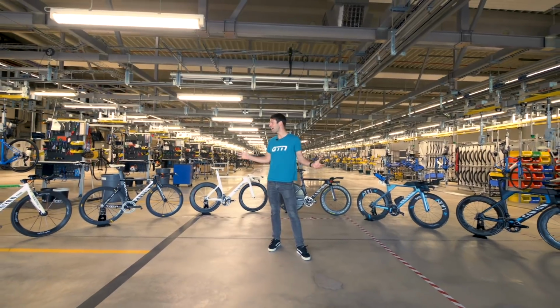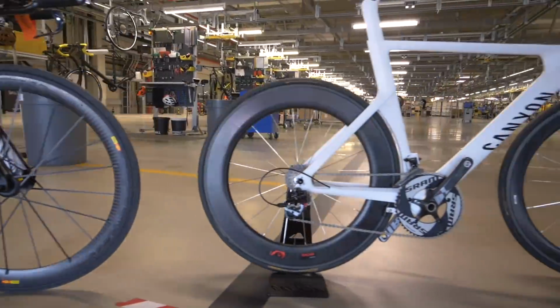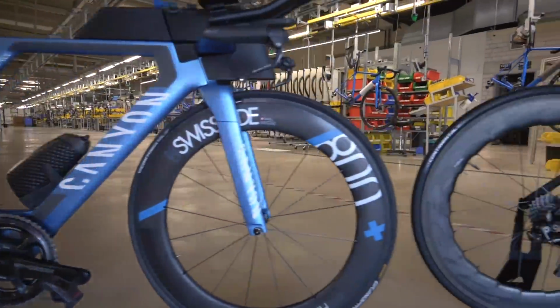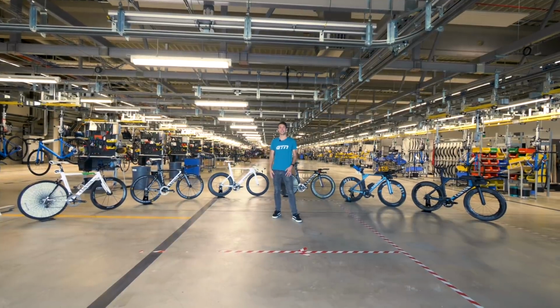So right here now, I have the whole generation and evolution of the Canyon Speedmax. See, as we're buying our new bikes, our entry, our mid and our high-end bikes, it's important to know the technology that's gone into them and where that's come from. So first of all, I'm going to take a look at the Canyon Speedmax first generation bike.